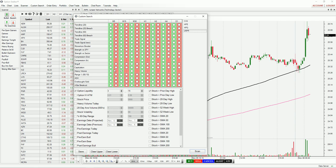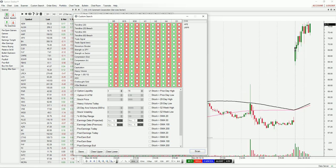If you've got a lot of candidates coming up with this, then you can also go in and mark bullish trade signal on a 5-minute basis, strength versus SPY on a 5-minute basis. Run that search. There are your candidates. There's CVS again. We don't have 50 stocks to look at. We have 3 stocks to look at. That's what we're trying to do. The more boxes we mark, the higher our probability of success.